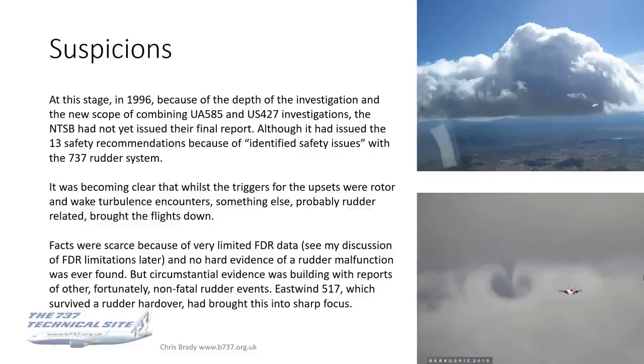Although it issued the 13 safety recommendations because of unidentified safety issues with the 737 rudder system, it was becoming clear that whilst the triggers for the upsets were rotor and wake turbulence encounters, something else, probably rudder related, had brought the flights down. Now, unfortunately, facts were scarce, and this was because of very limited flight data recording data, and I will go into this later on in the video.